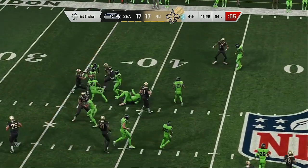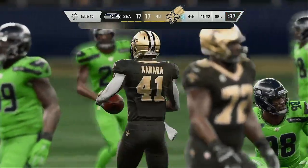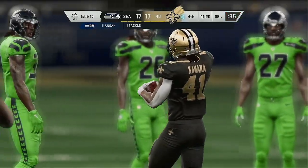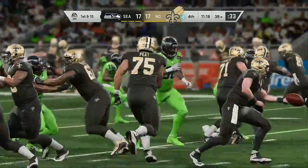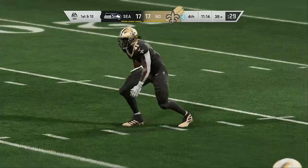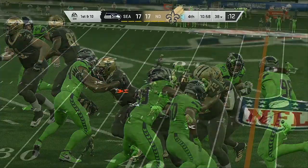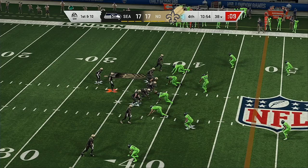They'll run. This is Kamara, and he'll be brought down shy of the 40 at the 38-yard line. They'll get three as the drive continues. It's a first down. It's nice every now and then in this game not to see people overthink it. Just hand it to the old reliable guy. Let him pick up the first down. So here's a first and 10 at the 38.